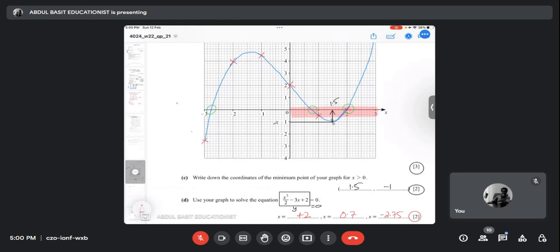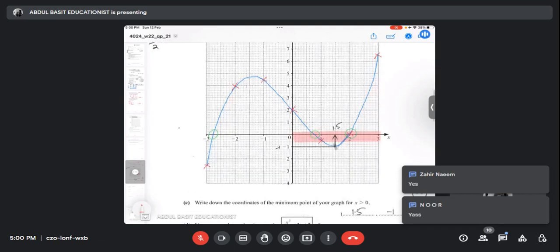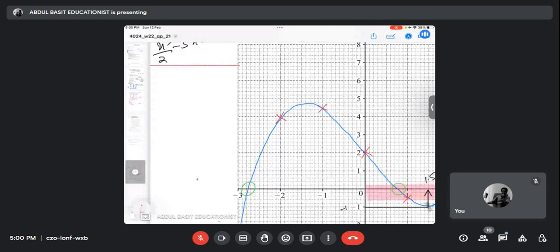Yes or no? Yes. Okay, for example, Hazim, according to the question, they're asking you to find a tangent gradient. So let me just make that question on my own. According to the question, it's not available. By drawing tangent, it's written like that: by drawing tangent at x is equals to 2, estimate the gradient. Estimate the gradient of curve.